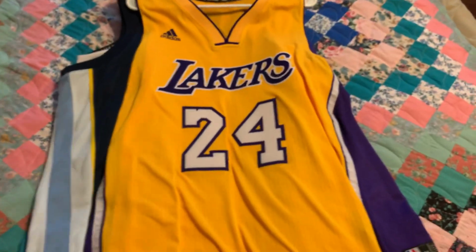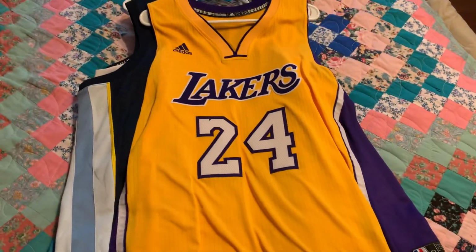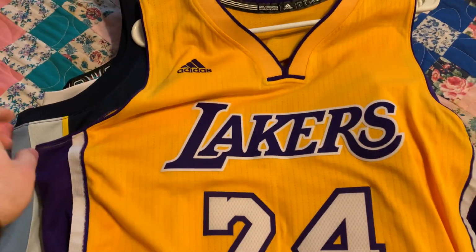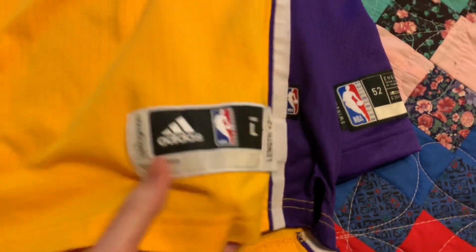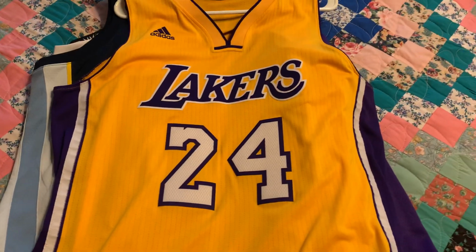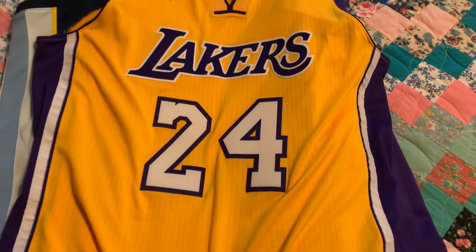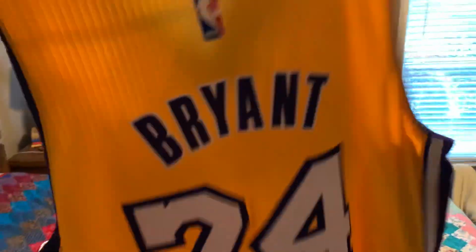And then we got now one of my favorite jerseys, Kobe Bean Bryant, rest in peace. This was from his last season in the NBA. It's the Adidas screen print. NBA logo on the back, size large. I remember watching his final game with all my friends in our apartment, and this was the uniform that they wore, so I immediately went onto eBay and bought it because I had to have it, and now I'm really glad I did.